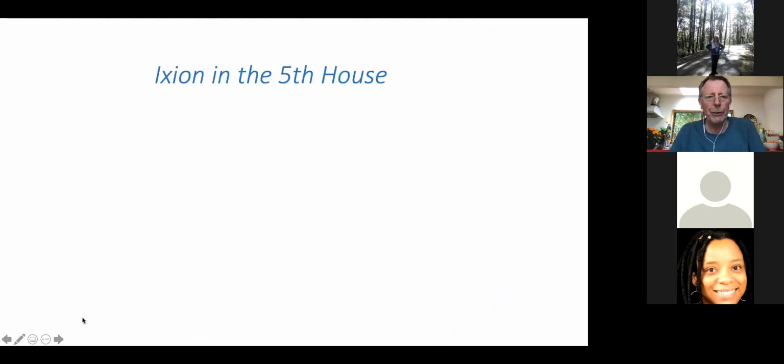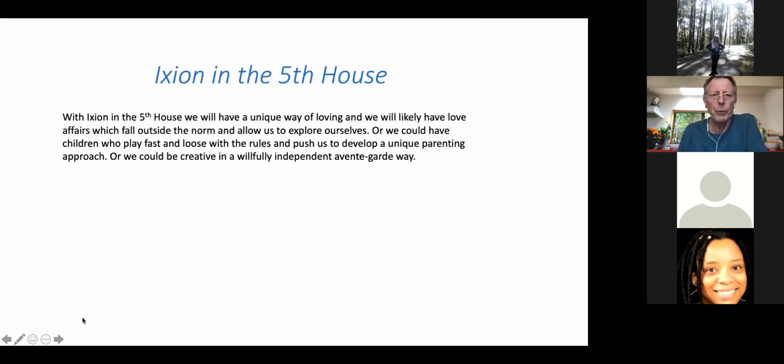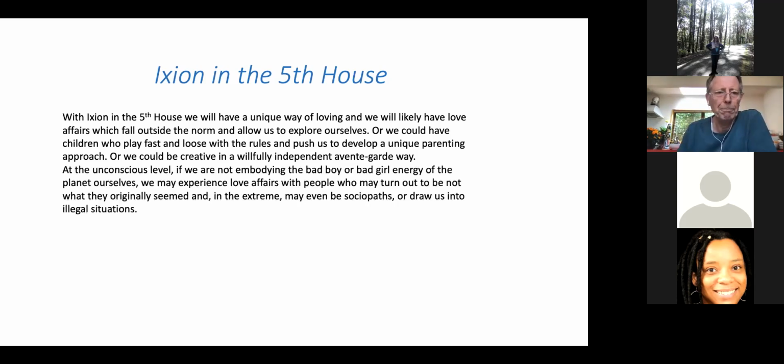IXION in the 5th. So with IXION in the 5th house, we will have a unique way of loving, and we will likely have love affairs which fall outside the norm and allow us to explore ourselves. We could have children who play fast and loose with the rules and push us to develop a unique parenting approach, or we could be creative in a willful, independent, avant-garde way.